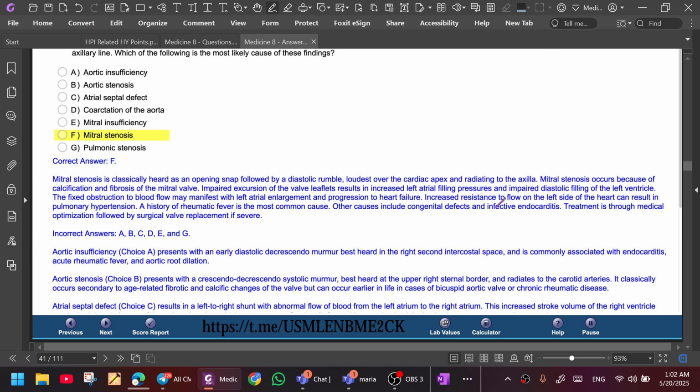A history of rheumatic fever is the most common cause. Other causes include congenital defects and infective endocarditis. Treatment is through medical optimization followed by surgical valve replacement if severe. Okay, next.